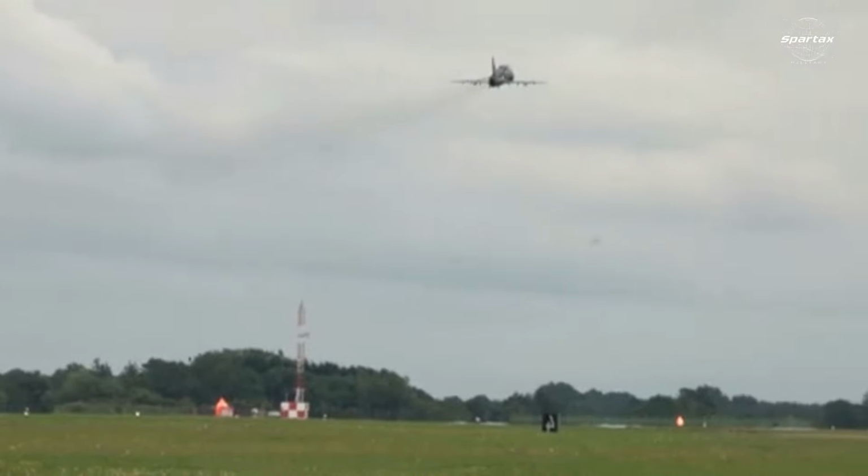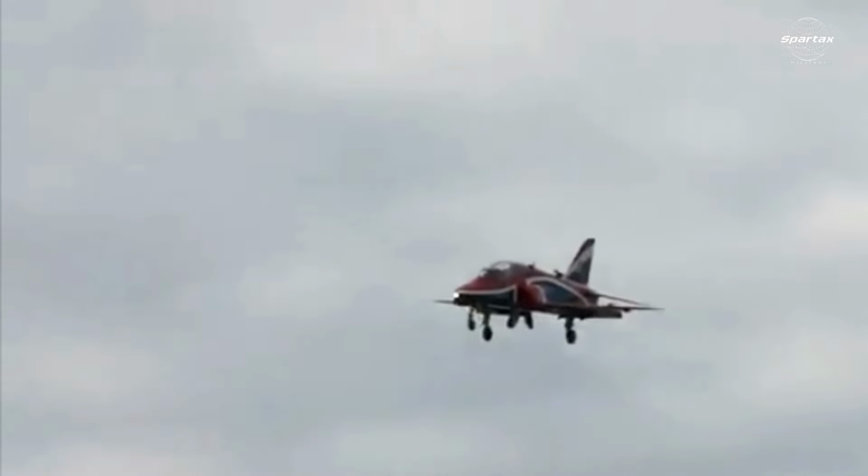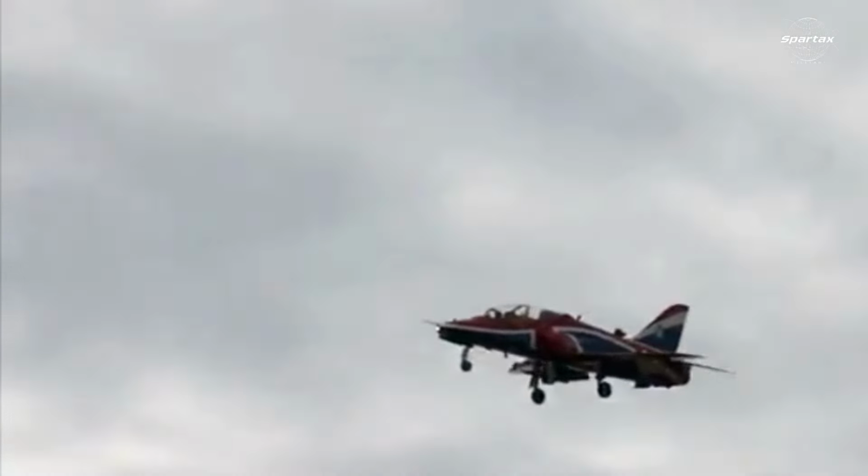Its use is quite uncommon, nevertheless, despite its status as a fighter jet. Rather, the T-2's primary function is to replicate combat operations as part of its training regimen.